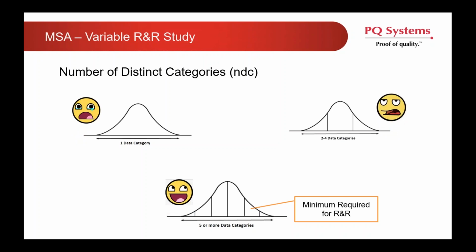So the big ticket here is we want to have at least 5 distinct categories when we actually compute our results. That's kind of our go-ahead. With 5 or more, I can draw my attention to the next thing, which is the R&R percentage.